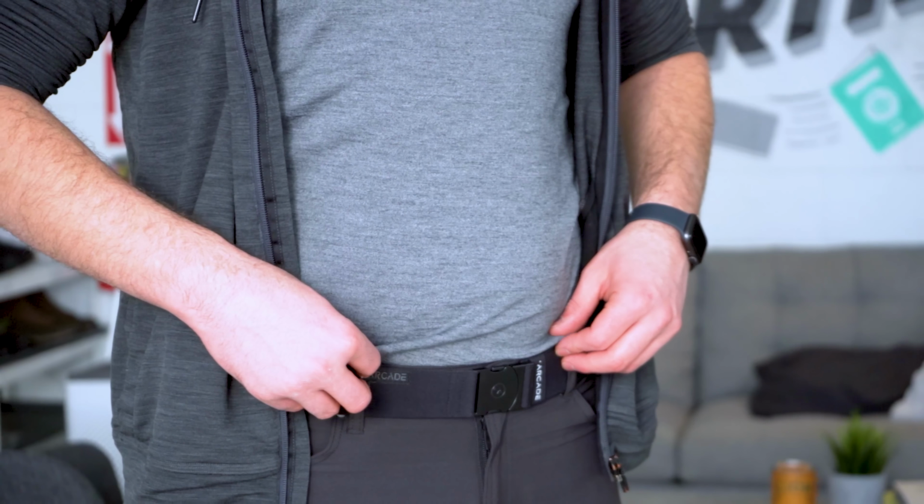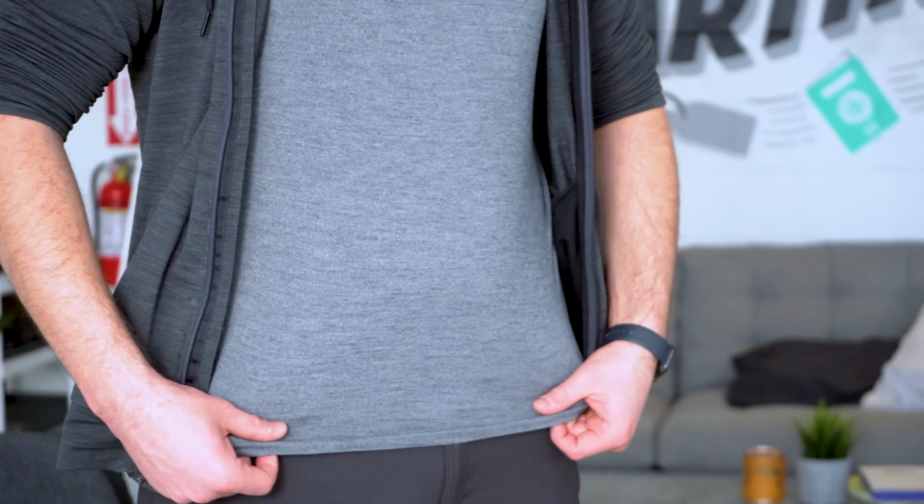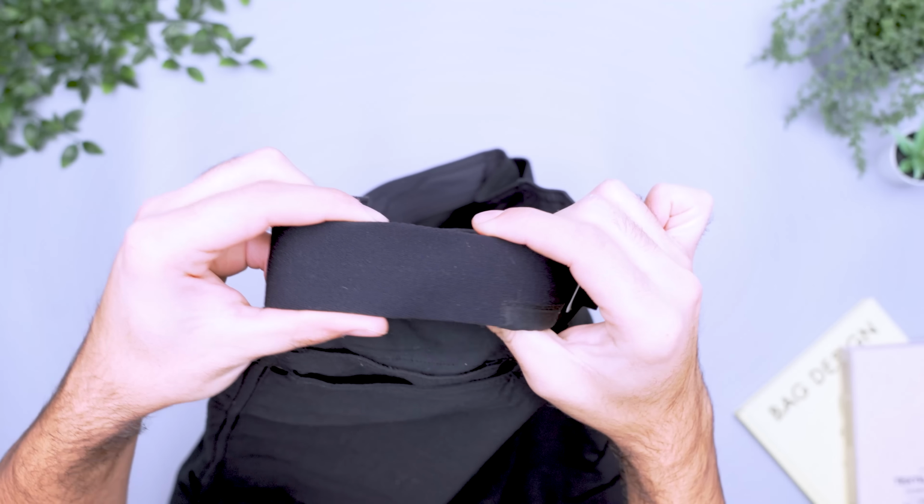One of our favorites is the Arcade Midnighter. Its minimalistic design looks good with practically any outfit, and it has enough stretch to stay comfortable on long flights. Just remember that whether or not you can keep it on while going through the body scanner is ultimately up to your TSA officer.